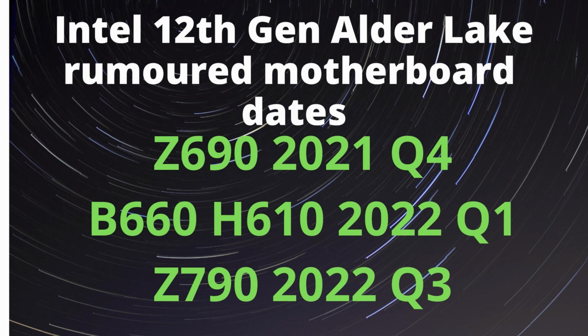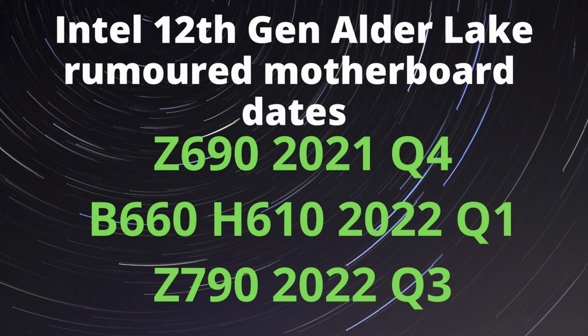Now we come to Intel 12th Gen Alder Lake rumored motherboard release dates. So the Z690 comes out in 2021, quarter 4. All right, so that will go along with the release of the new 12th gen CPUs from Intel. Hopefully by Black Friday. There'll be an announcement on October 25th. So we'll just have to wait and see.